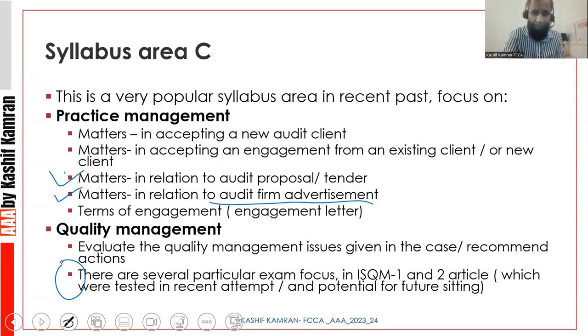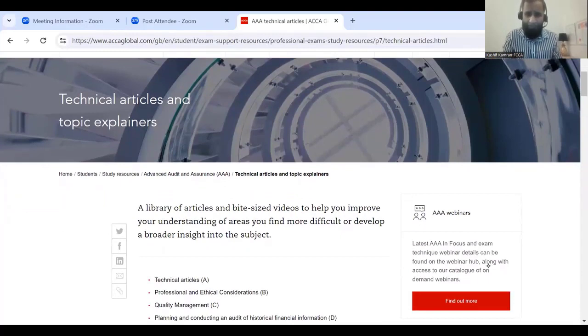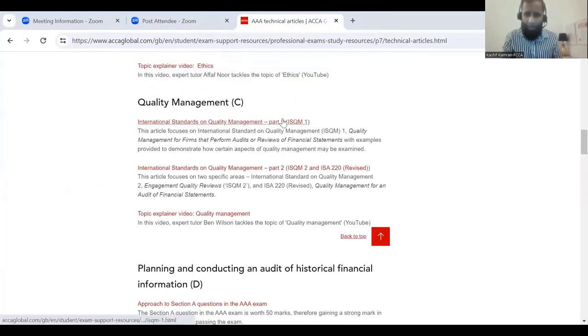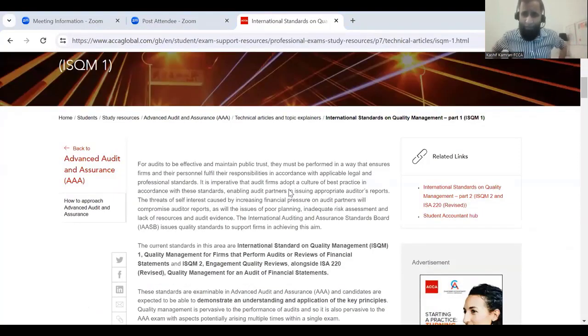Let me show you the AAA technical articles. Can you see the AAA technical articles in front of your screen? Please confirm that quickly. Okay, great. So you go down to the syllabus area C and you click on ISQM 1, for example. Can you see ISQM 1 now? Please confirm. Okay, great. So you go down and you read ISQM 1.